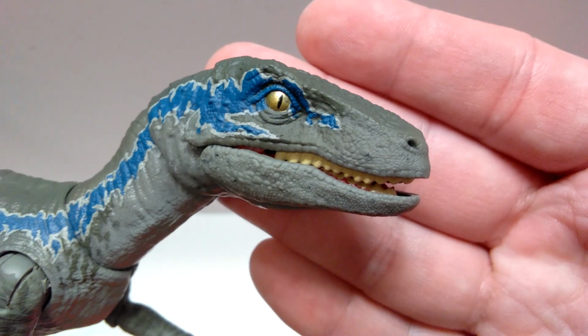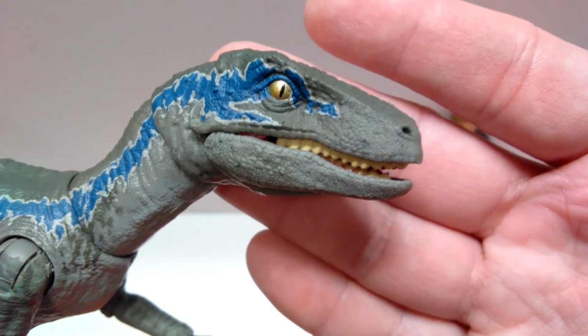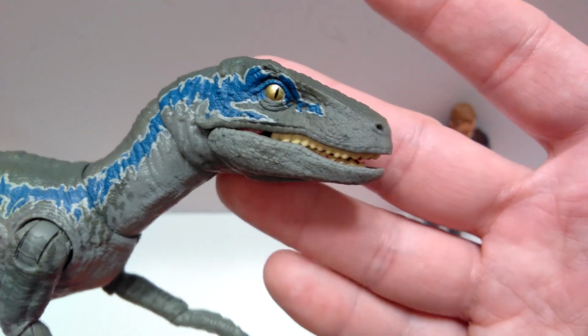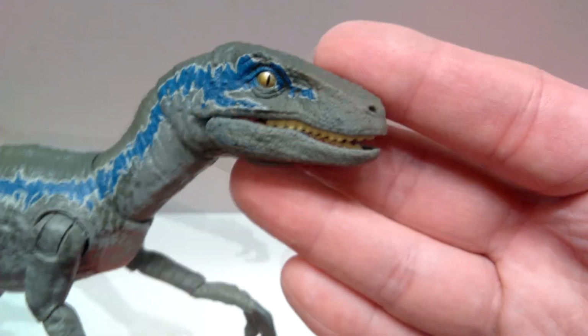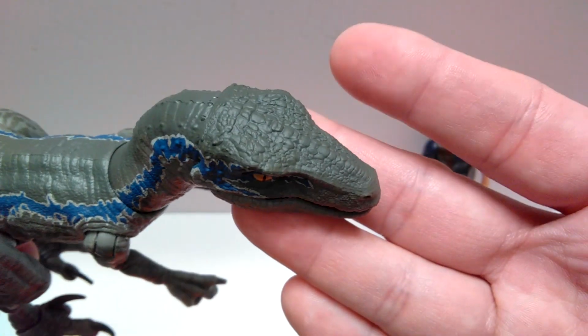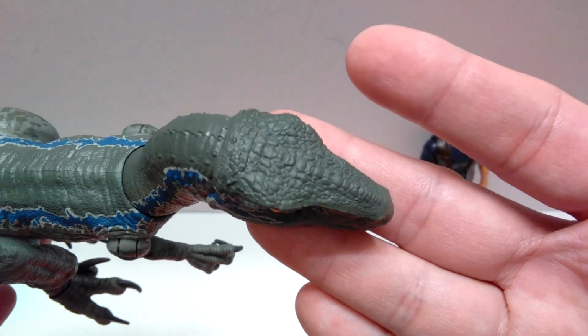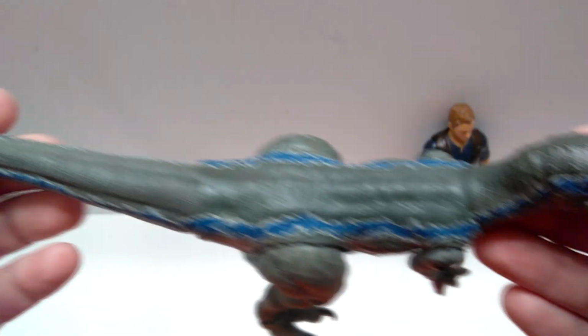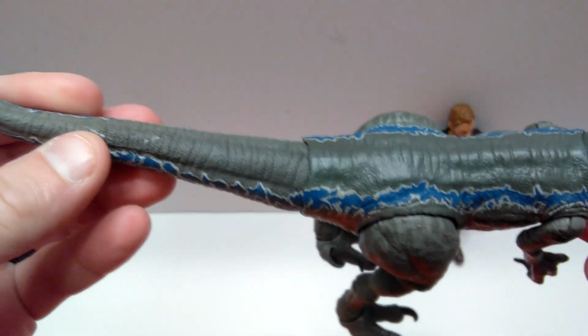Looking at the paint, you can see that the paint is really nicely done. That tone of gray right here is exactly the tone of gray that we have come to know on Blue. And you can see that it transitions really nicely to a darker gray up here on the top of the body of Blue, and it looks really nice, and that darker gray runs the length of Blue all the way down.